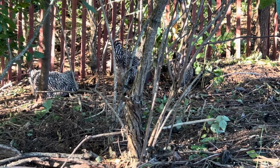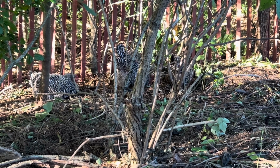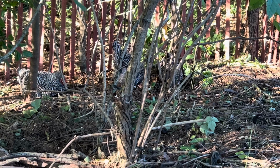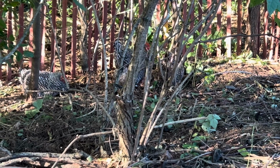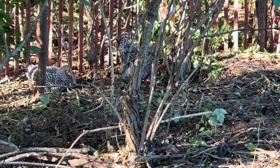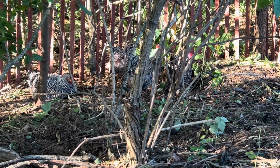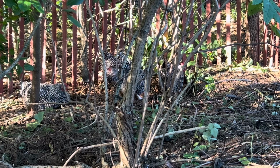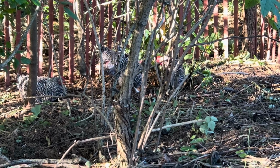Fun to take a little 10 or 15 minute break and watch the chickens start digging at stuff, because it's quite comical. And there you have it, folks. So I'm going to sit here a little bit longer, watch the chickens, and get on with my day.